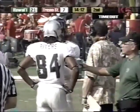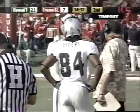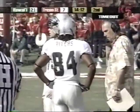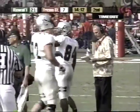2 turnovers have really hurt Fresno State. Hawaii has been able to take the first fumble by Wright and turn it into a score. And they are threatening to take the second fumble by Wright and do the same thing.